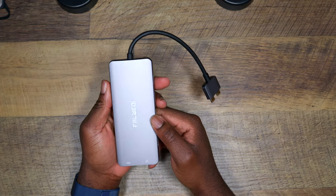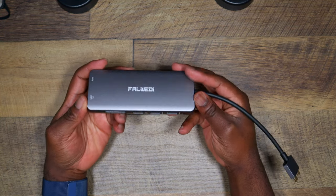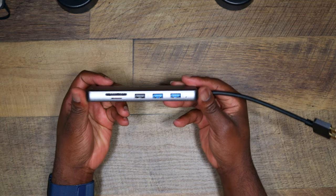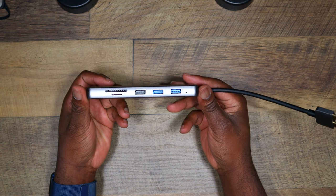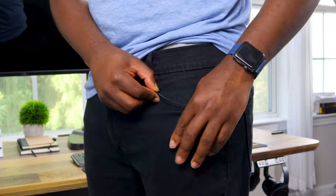Now, the Falwedi hub is a much smaller design, super compact, and has a quality build to it as well. It's lighter than the Totu, which makes it more of a portable option if the need arises.